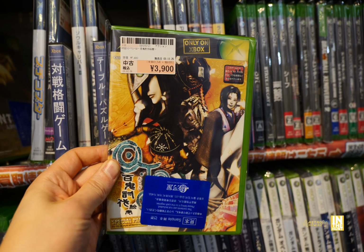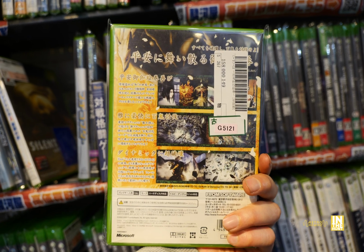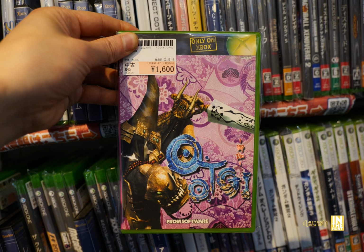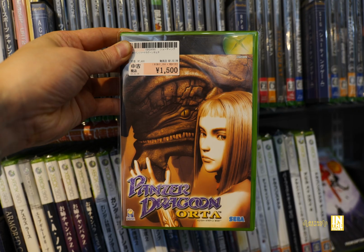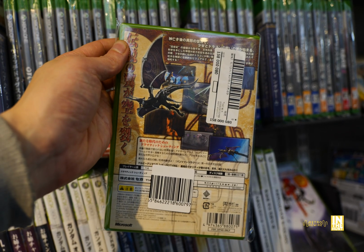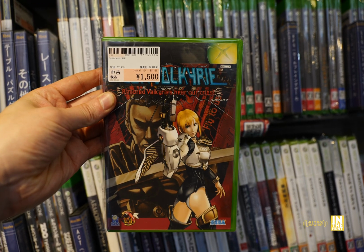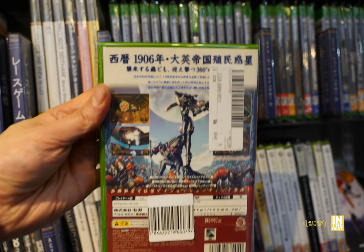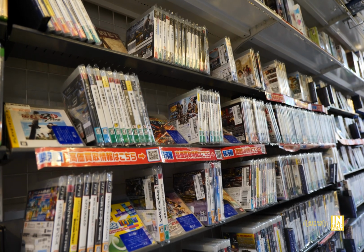And this is also available for the GameCube, but we have Otogi for 3,900 yen. Now, I purchased part 1 and part 2 many years ago at a Goodwill, but I never really gave them their due. But definitely like the lore and artwork behind them. But we have Panzer Dragoon Orta, definitely worth playing on the One X and the Series X in full 4K. And Gun Valkyrie, 1,500 yen. I remember having this game, but one thing about it was the control. I wasn't really digging the control, but it could be a great game.